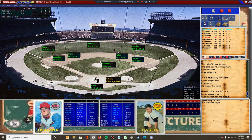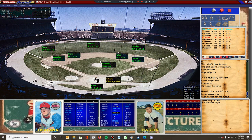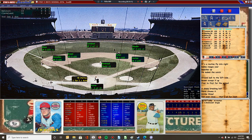And there's one down. Here's Cash. He singled his last time up and scored a run. And here comes the pitch from McDowell. And he struck him out. Strikeout number two for Sam McDowell. And there are two down.